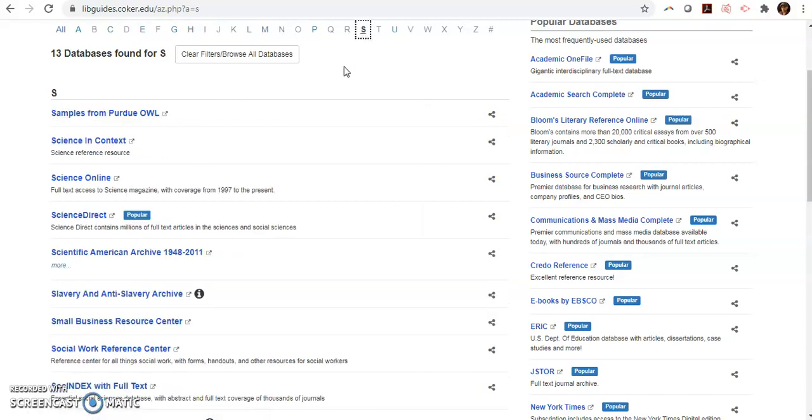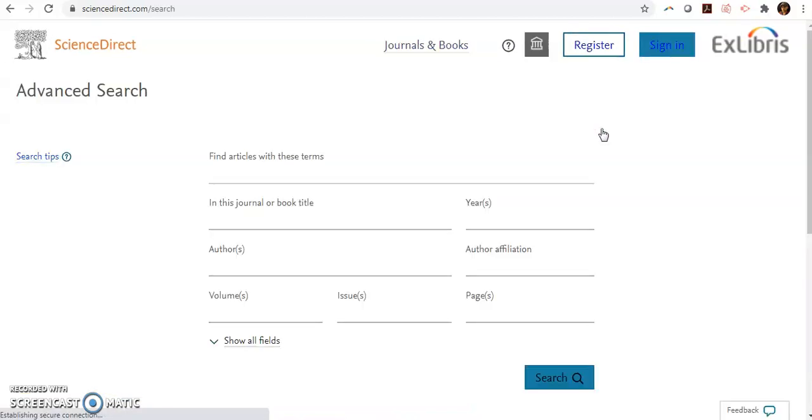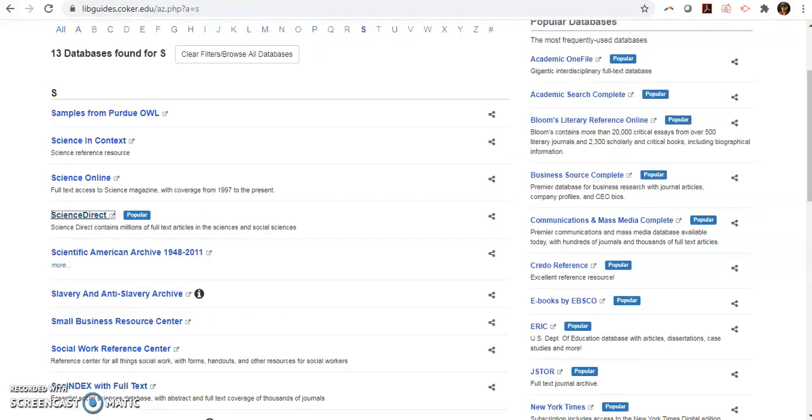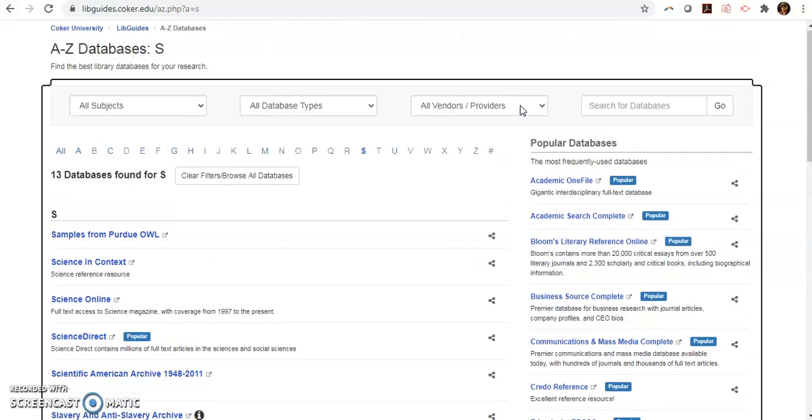I'm also including a tutorial on how to search Science Direct. This one looks a little different, but again, it's fairly easy to search once you know how to navigate the different parts, because it is a bit different. But you also do have your advanced search options, which makes it a little easier. But again, I have another video on that, so if you are interested in searching Science Direct, I highly recommend checking that video out before you start digging into that database.